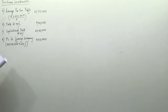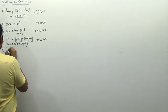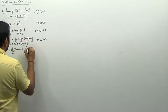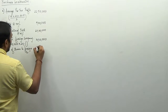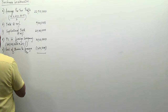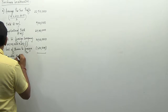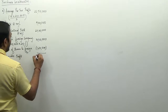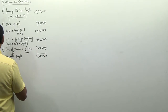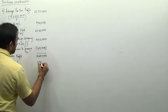How is it discharging this? Read point number B. Actual cost of the shares of the foreign company is 1,20,000 only. So cost of shares to foreign company. That will give me my taxable profits. What is the tax on this? Tax should be paid at the rate of 30%. 3,96,000.